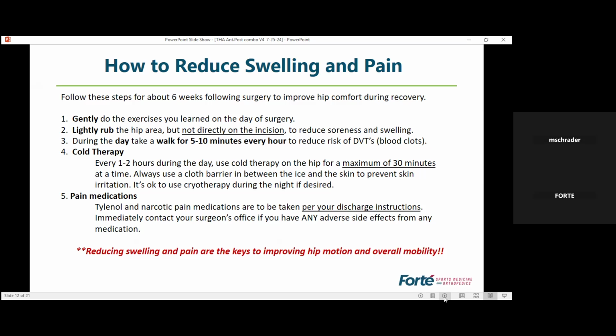But if you can do these other steps, light exercises, gently rubbing, changing positions frequently as your hip asks you to, getting up and walking for 5 to 10 minutes per hour during the day, the use of your ice, all those strategies should be able to help you control your pain and swelling. If they don't, that's when you can take your narcotic.